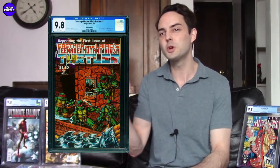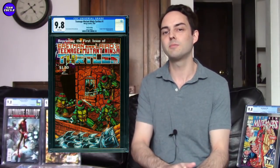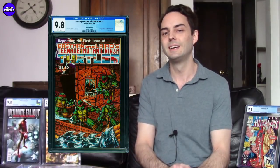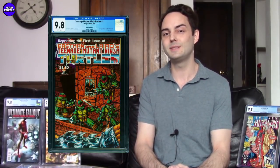The first two, I had them on my watch list and I was even really considering bidding for sure. Just some great CGC 9.8s. First one's up is Teenage Mutant Ninja Turtles #1 in the 4th printing in the CGC 9.8. First appearance of the Turtles in this 4th printing, the colored version. Really cool collector item in the CGC 9.8. Was interested to see what was going to be the finishing price on this one.